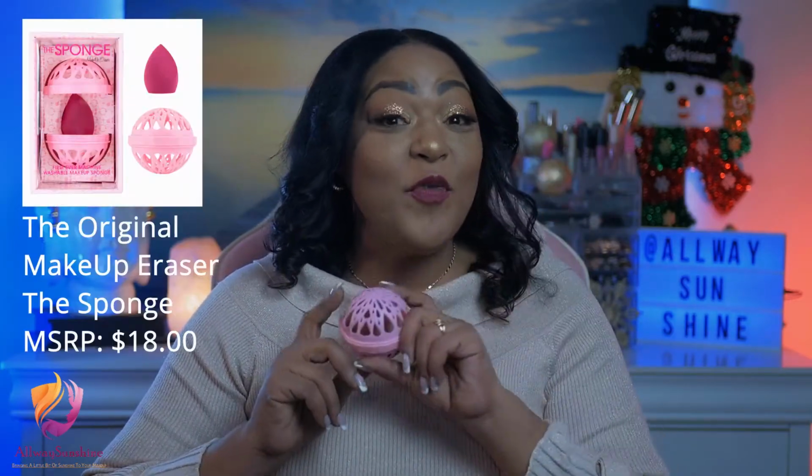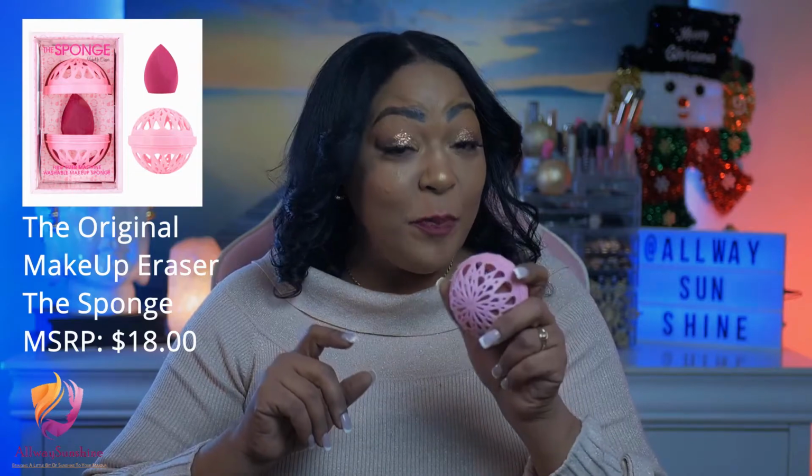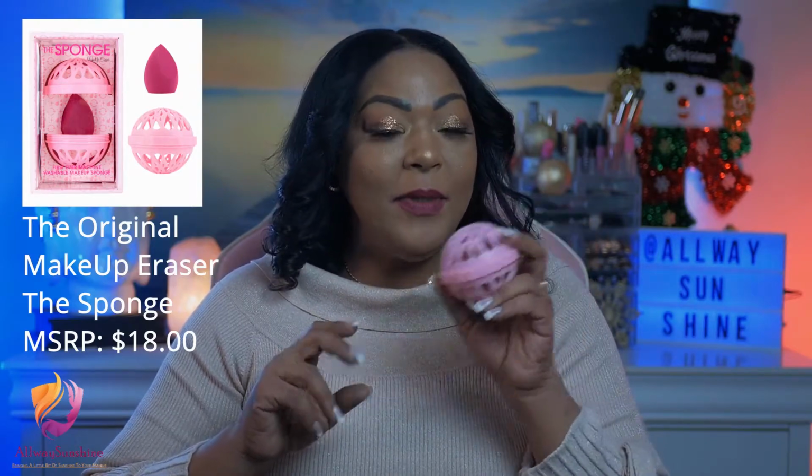Out of the 5 products that I received, my favorite product for this month, guys, is the sponge. The reason why is because I have a lot of sponges that I have to clean. This baby says that you just throw it in and the sponge will be washed. So I will be giving this one a further use and letting you know.